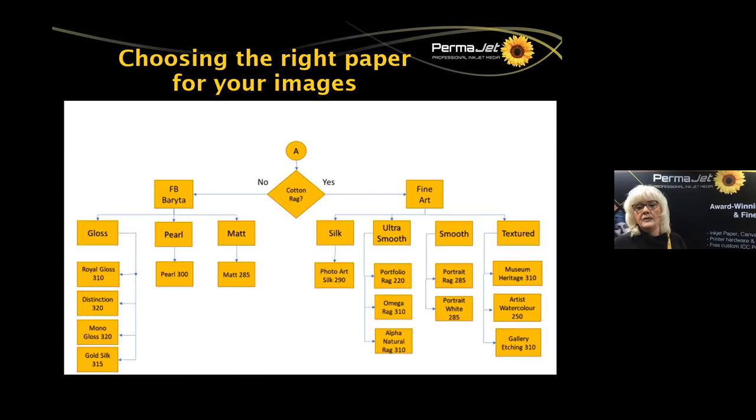The textured papers on the right-hand side, the Museum Heritage, which is slightly less textured than the Artist Watercolor and the Gallery. But again, it gives you that lovely feeling of texture and it will bring the image to life. So if you're doing a lot of rock images or sand or landscape work, again, on the beach, there have been some this evening on SheClicks, then those kind of images will work superbly well, giving you that lovely feel and the movement of the water. So again, what you want to do is enhance your particular image for you.